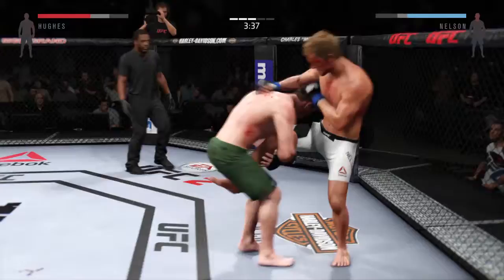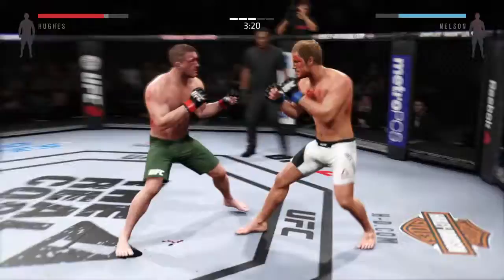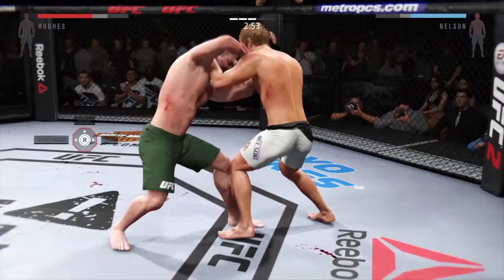Trying to go to the body. He's doing a great job of being unpredictable and mixing things up here. Oh, good connection by both men. Not a chance on that one. Wow! He hurt him with that punch in the clinch. Powerful right hand.